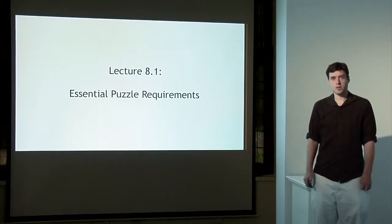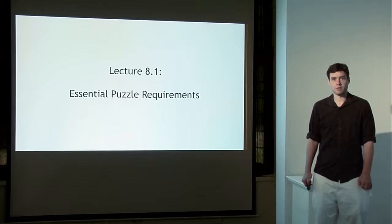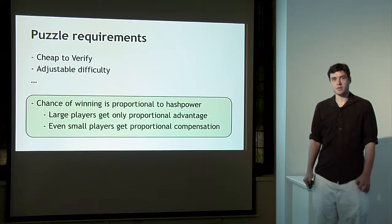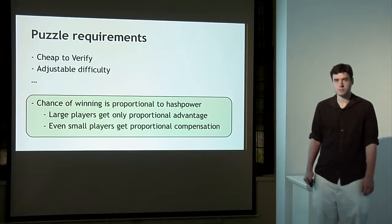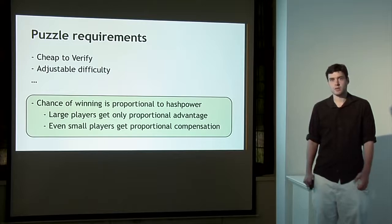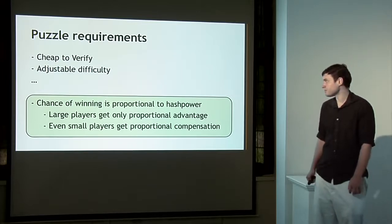Before going into the alternate puzzle designs, let's talk a little bit about some of the essential requirements that any viable mining puzzle has to satisfy. Now, there are many possible requirements. We've talked about some of them before. Mining puzzles need to be cheap to verify the solutions because every node on the network validates all of the puzzle solutions, even ones that aren't involved in mining directly. Puzzles also have to have adjustable difficulty so that the difficulty of the puzzle can be adjusted over time as new users join the network with increasing amounts of hash power contributed.